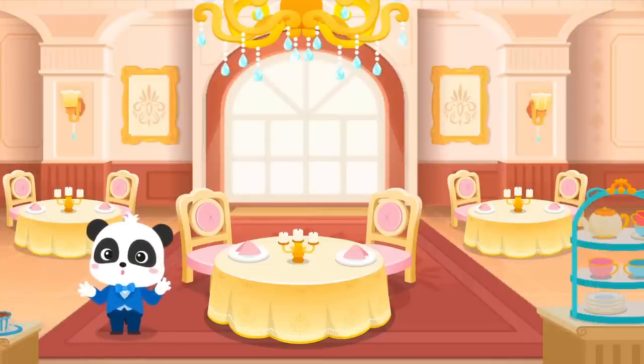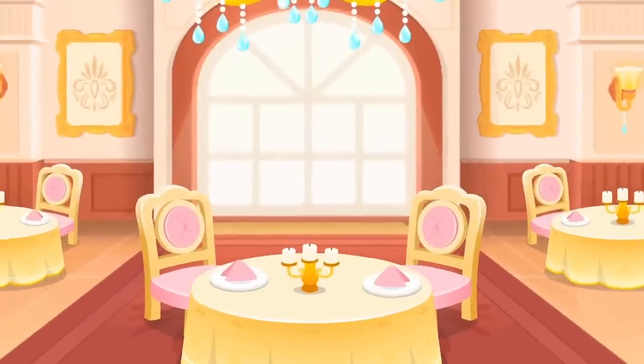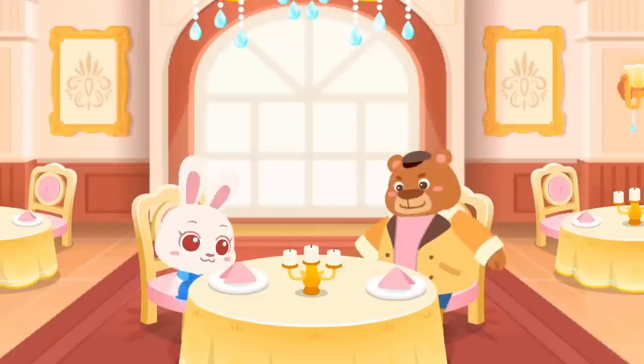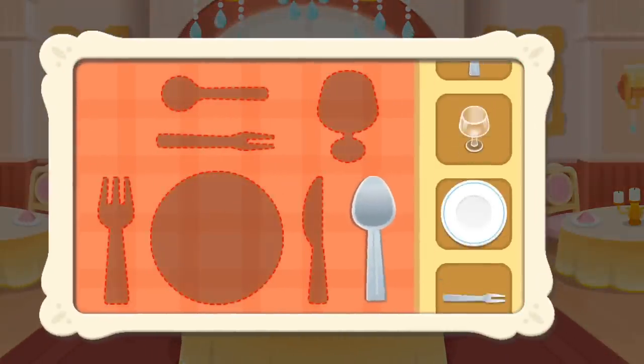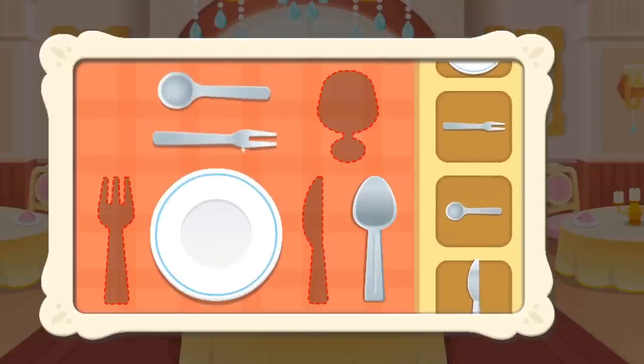Welcome to Kiki's French Restaurant, where you can experience the best French cuisine. First, set the tableware. There are strict rules on the tableware setting in a French restaurant. Don't place them casually.